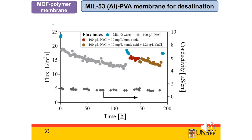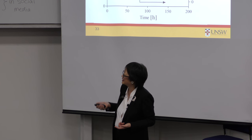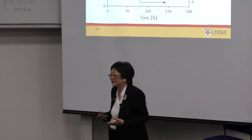So are these things robust? One of the things that people have concerns about with metal organic frameworks is can they stand up, are they water tolerant in terms of stability. And what we can show you here is that we were running about 150 hours, using 100 grams per liter salt, and with the presence of humic acids and calcium, we can wash this membrane, and we can get recovery. The flux declines because we're continuously concentrating the feed. But it is actually quite a robust system.